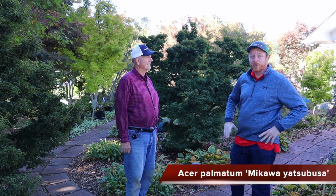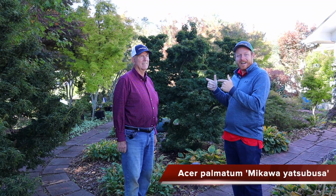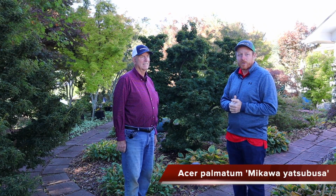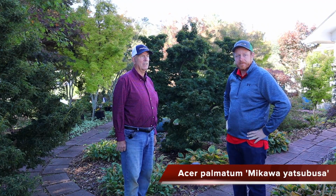It's definitely one of my favorites too. You know we love the Makawa Yatsubusa types here at Mr. Maple. And the original Mr. Maple, one of the original top 5 plants of the week from him, Makawa Yatsubusa. Amazing plant. Definitely gives you some really nice oranges and reds, and it's a pretty easy tree to grow. Definitely, you don't have to do anything to it.